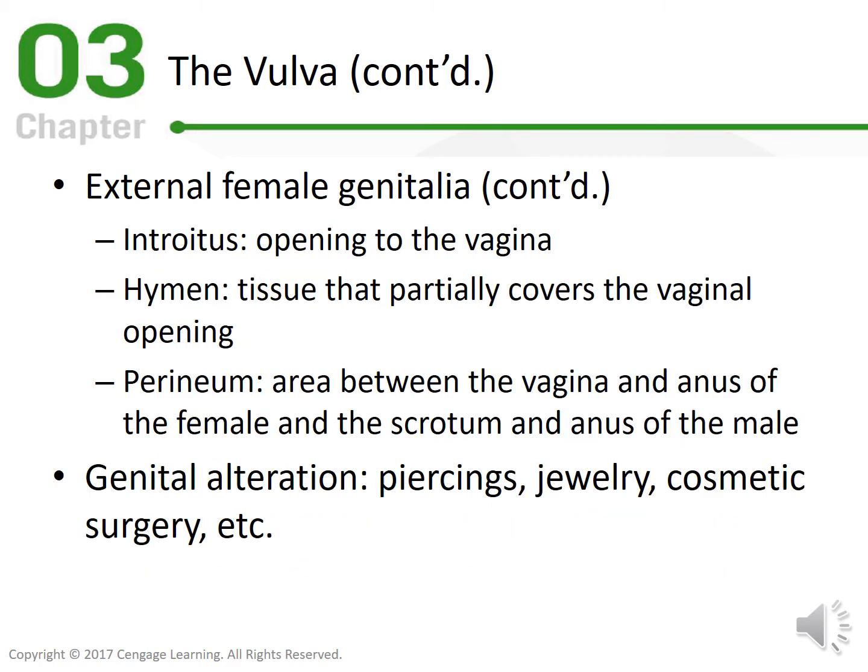The vulva continued. External female genitalia. The introitus is the opening of the vagina. The hymen is the tissue that partially covers the vaginal opening. The perineum is the area between the vagina and the anus of the female, and the scrotum and the anus of the male.